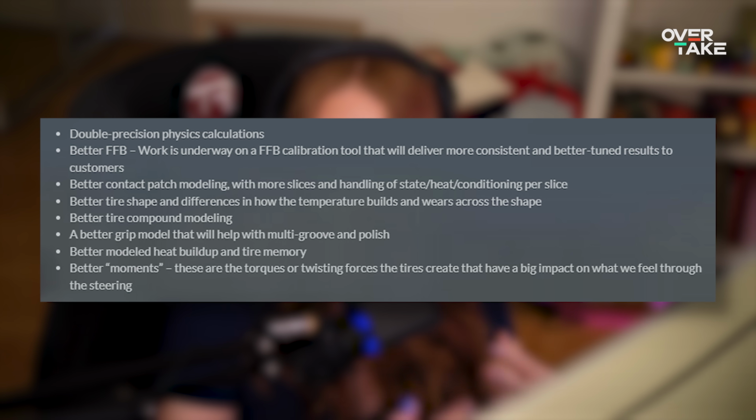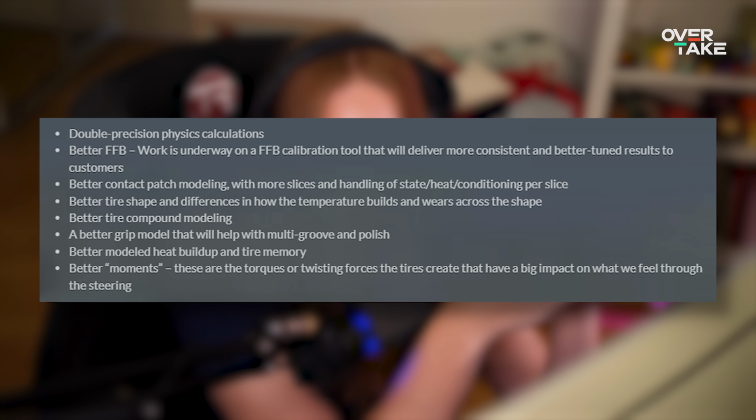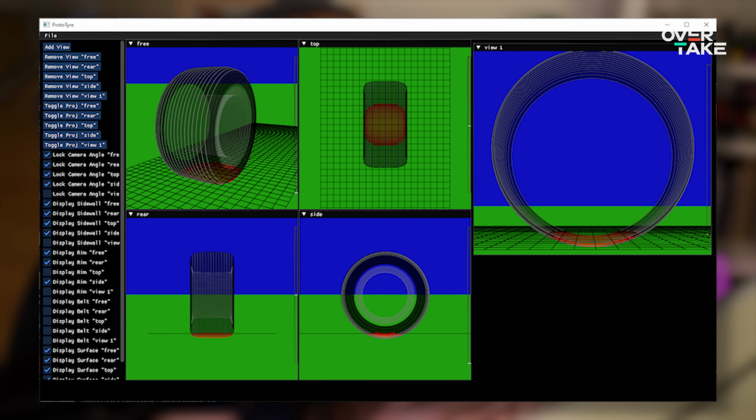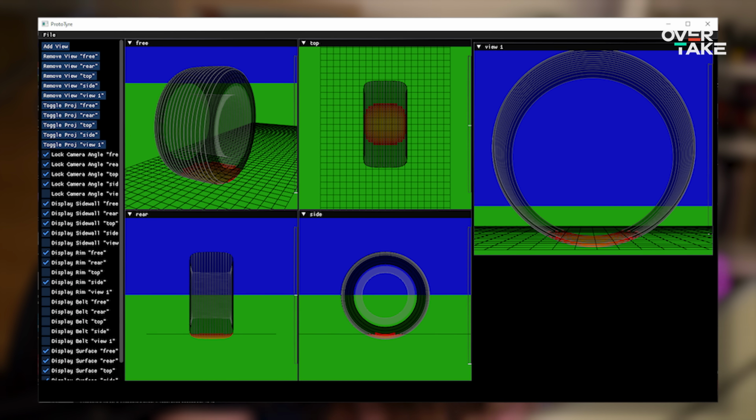It'll also have better contact patch modeling with more slices of the tyre, handling heat and conditioning and all of that stuff. There is apparently better tyre shape, better tyre compound modeling, better grip model for better multi-groove and polish, better modeled heat buildup and tire memory, and better moments, which is a fancy engineering term for when a thing happens. I can't really describe it, but it's cool. It's a good update. It should be. I'm excited to see it.